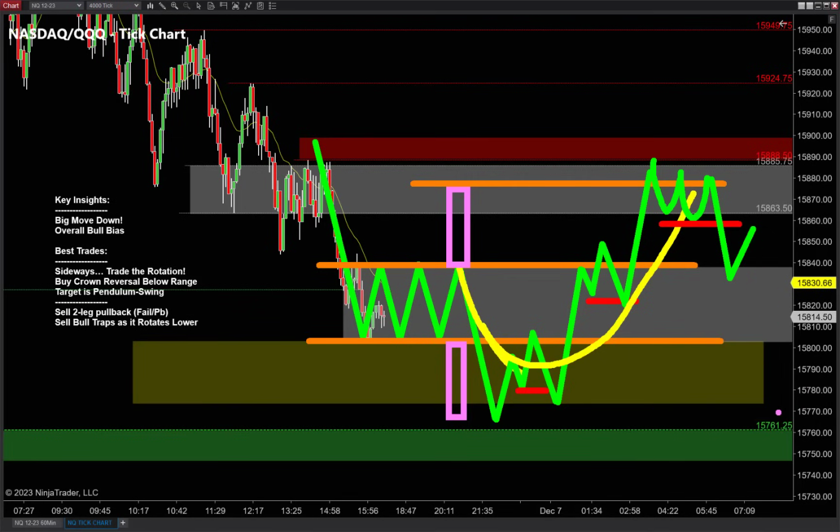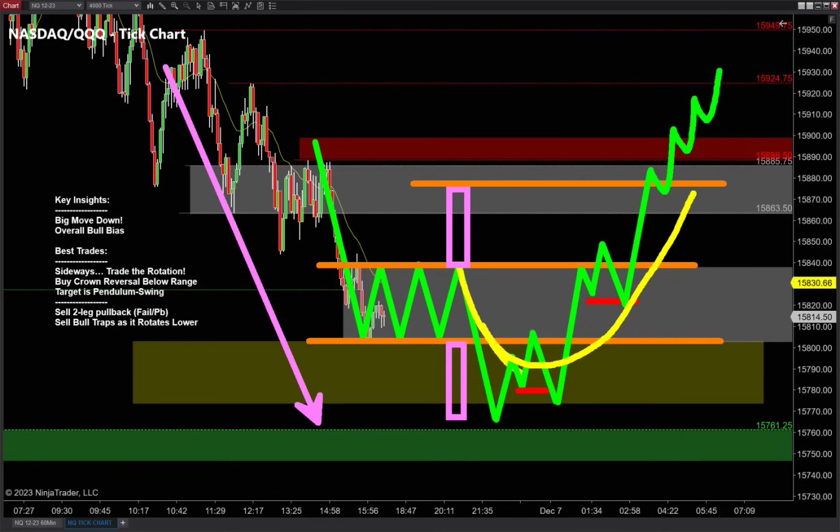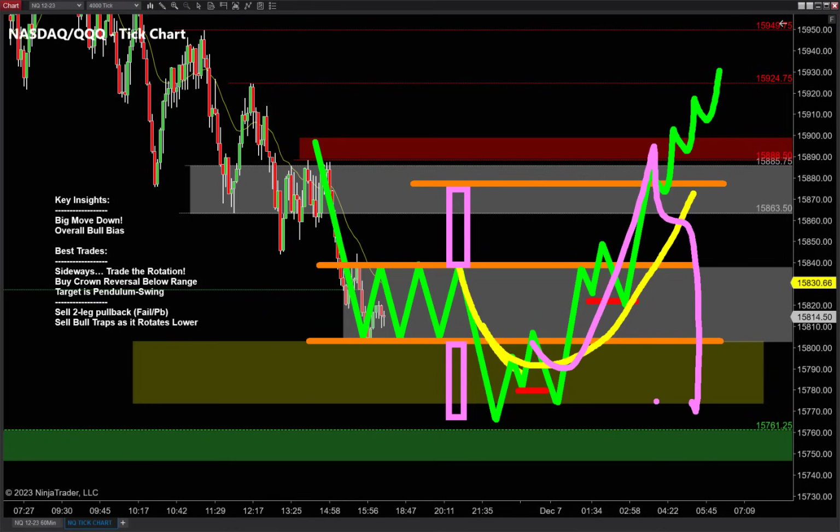Now, like I mentioned before, if we start to pop up and grind off of this, I call these slingshot reversals. They're not the most common thing in the world. Again, when we have a big move like this down, what is more likely is to go up and get whacked back down again. So just be aware of that. That is what the odds tell us for tomorrow. But again, no crystal ball here. I want to make sure we're ready for whatever the market throws at us tomorrow.